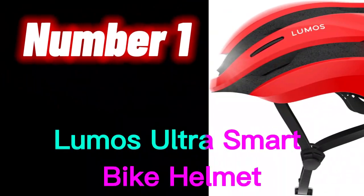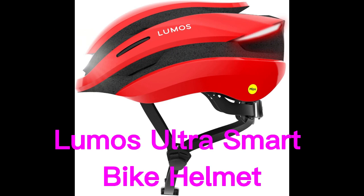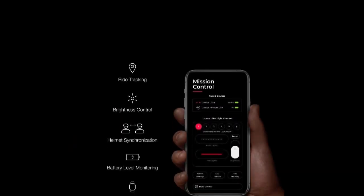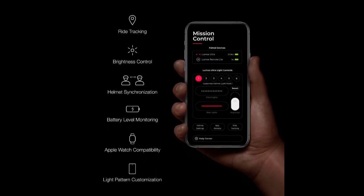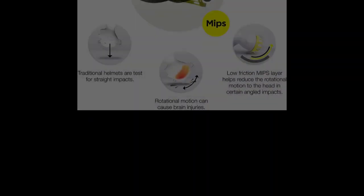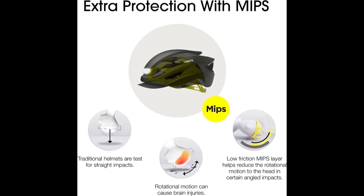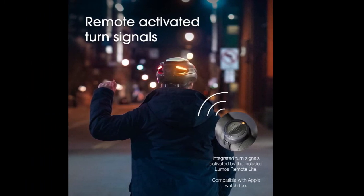Number 1. The Lumos Ultra Smart Bike Helmet is a road bicycle helmet designed for adults, both men and women. It features customizable LED lights on the front and back of the helmet with turn signals, making it easier for riders to communicate their intentions with other road users. The LED lights are controlled by a remote that can be mounted on the handlebars of your bike. The remote has buttons for turning the lights on and off, activating the turn signals, and changing the light patterns.